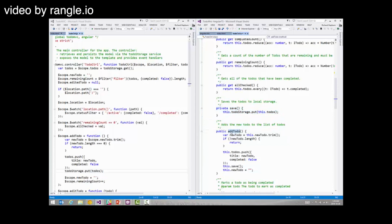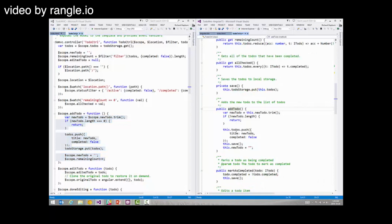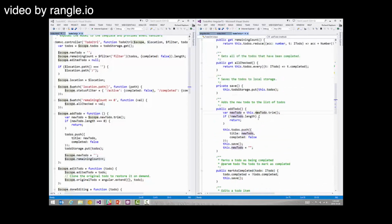So add to-do here, we can see that it's actually doing something very similar to what the JavaScript function was doing, in that it just goes and grabs the to-do, pushes it onto the collection of to-dos, and then saves it, and then just resets the to-do. The other thing it doesn't have to do anymore is bother with the remaining count and updating that, because all of the functionality to calculate that value has really been refactored into a property getter, which is kind of cool. So at a high level, that's the controller.